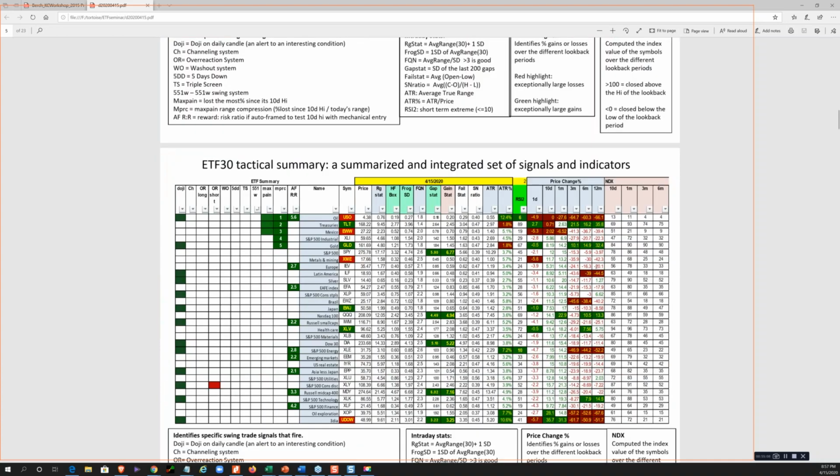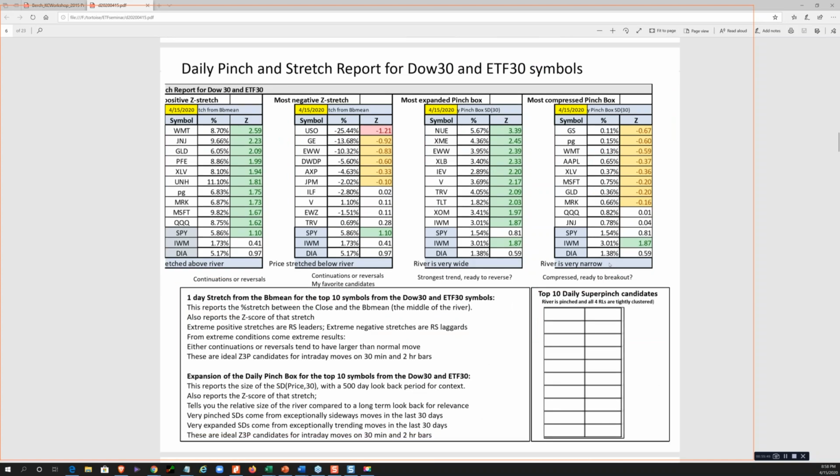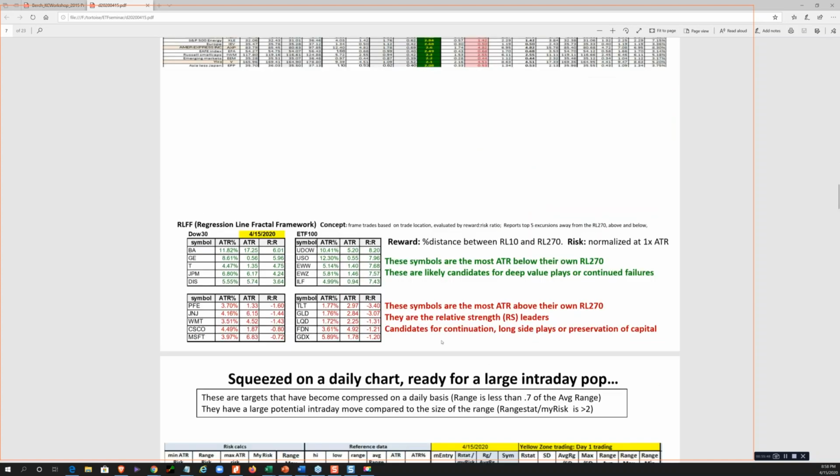So let's shift now to the ETF tactical. When we get there, you're going to see basically the same thing, a ton of dojis. Nothing broke out to the high or the low on any of the lookback periods. Treasuries, gold, Japan, and healthcare were the winners today. I still like healthcare for the long run. And that's basically everything I want to cover from the daily report.